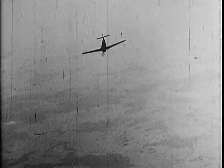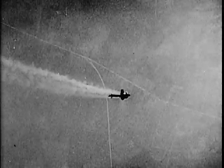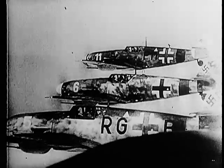The Mustangs are in the thick of it, and the battle ranges all over the sky as other formations join in. Jerry attacks in waves and sometimes inflicts great damage before they're driven off. A B-17 catches fire and goes down in flames. The German pilots are determined. So are ours, to the death.